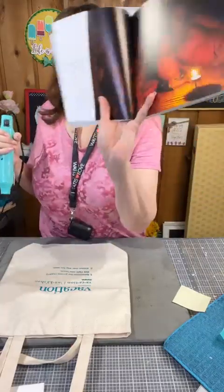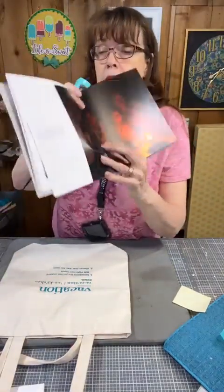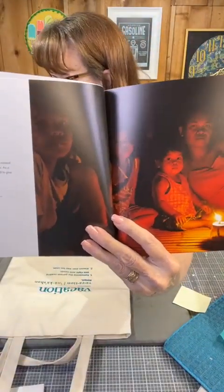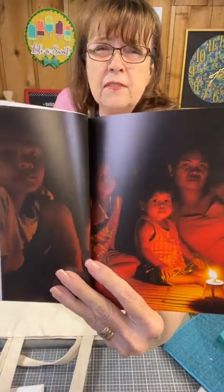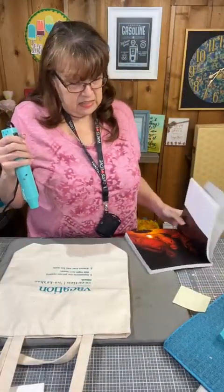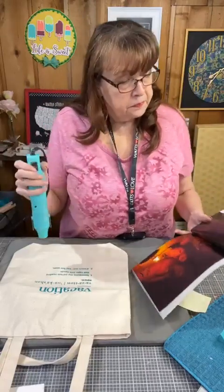This is Emily's family. Turn that back on. This is Emily's family, and the pictures are dark on purpose because it's a dark place without these lights.